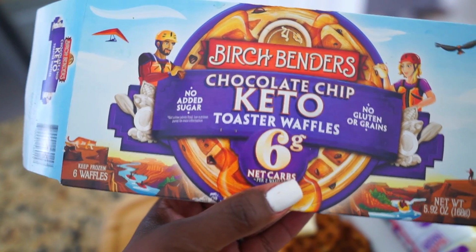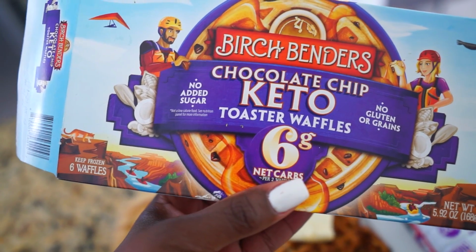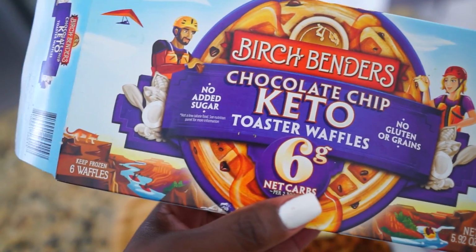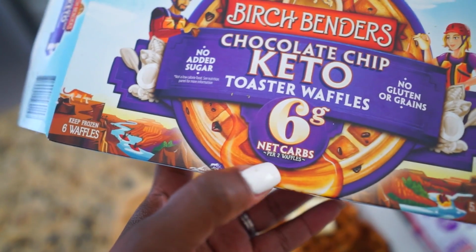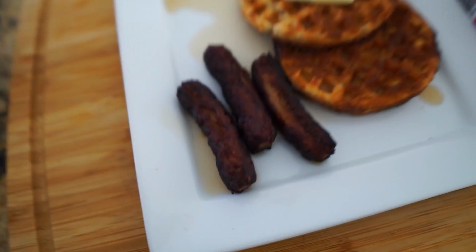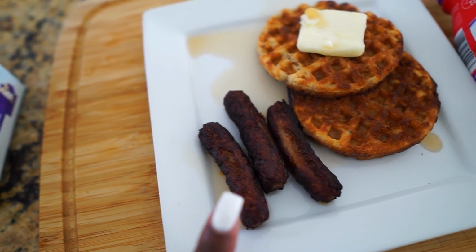So when I saw this at the grocery store in the frozen section, I was like, let me go ahead and pick this up for one of those quick days where I don't have time to make a big, long, drawn out breakfast. It's the Birch Benders chocolate chip keto toaster waffles and they are 6 net carbs per 2 waffles. And then I paired it with some Parmesan sausage links, some breakfast links. For 3 of these, it is 2 carbs.